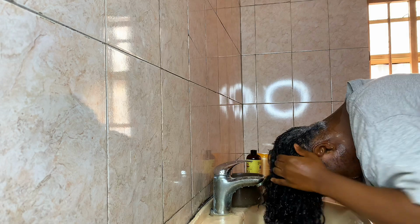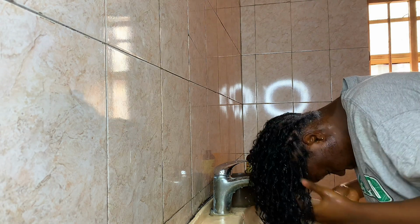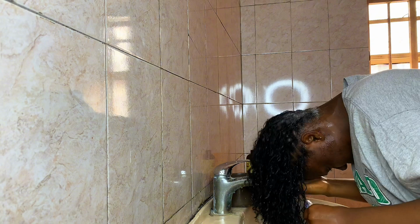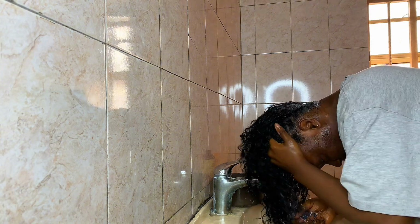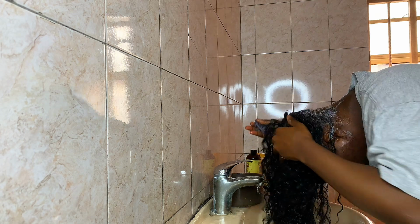So first off, you can see I'm just doing a quick wash. I'm not going to be in the shower or anything. I just want my hair clean, just fast and easy. I like simple routines because that's what works for me, and it's easier than spending your whole day doing your hair.